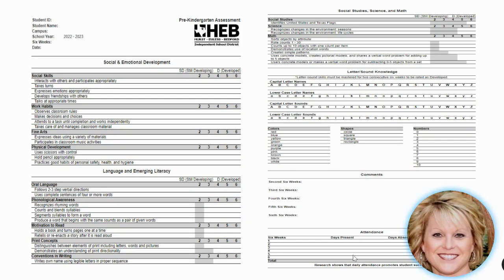This is a sample of what our pre-kindergarten report card will look like. On the left-hand side, you'll see social and emotional development. We will monitor social skills, work habits, fine arts, and physical development. Remember, right here is the SD, which means your child is still developing in that area, or D means they are developed. Language and emergent literacy will assess your student on oral language, phonological awareness, motivation to read, print concepts, conventions in writing, and then we have social studies, science, and math, our letter sound knowledge, colors, shapes, and numbers.